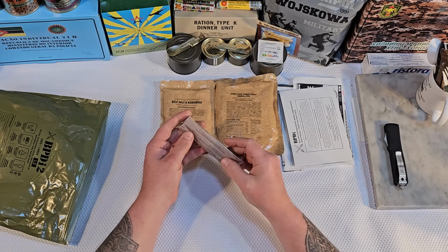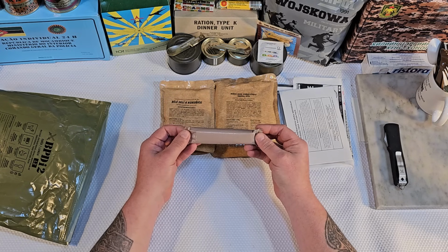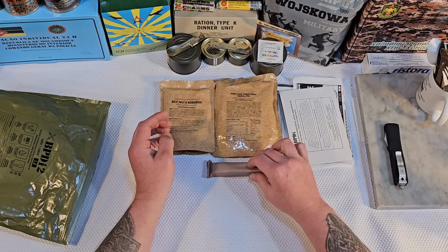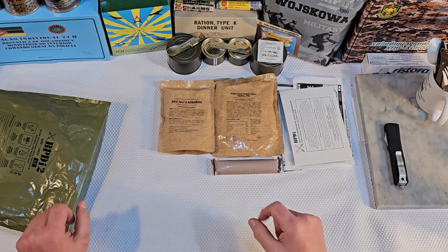Ooh, I'm feeling chocolate bar action. Oh yeah. And here we have a 35 gram chocolate bar. It does not say whether it is light or dark chocolate, but we will figure that out together, you and I and the rest of us. 35 grams of chocolate, really hoping that's dark chocolate.